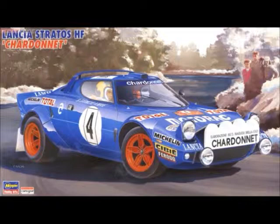The Stratos, again from Hasegawa, is a curbside kit, both in the rally and the street version. If you want a full-blown Lancia Stratos kit, you need to go find one of the enthusiast versions of the Fujimi kit. And I say go find because it hasn't been out for probably 10-15 years.